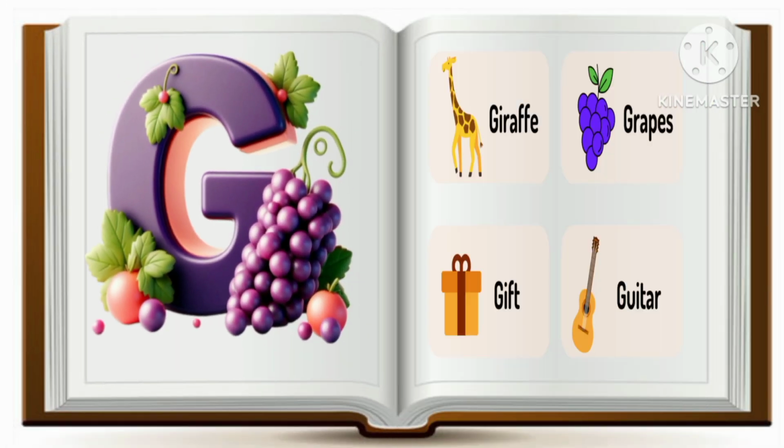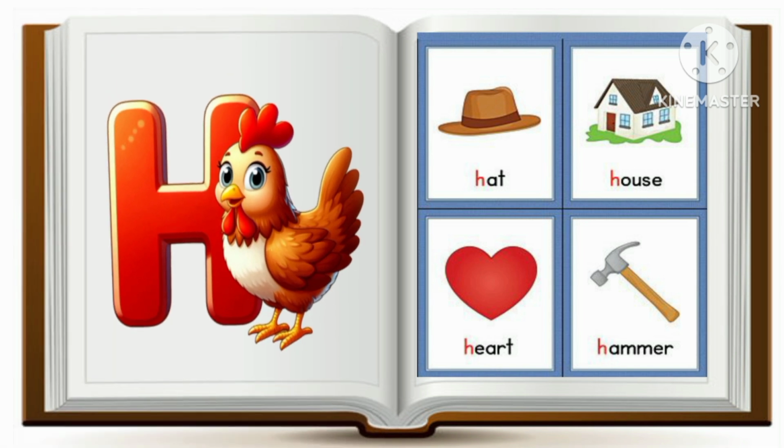G for giraffe, G for grapes, G for gift, G for guitar. H for hat, H for house, H for heart, H for hammer.